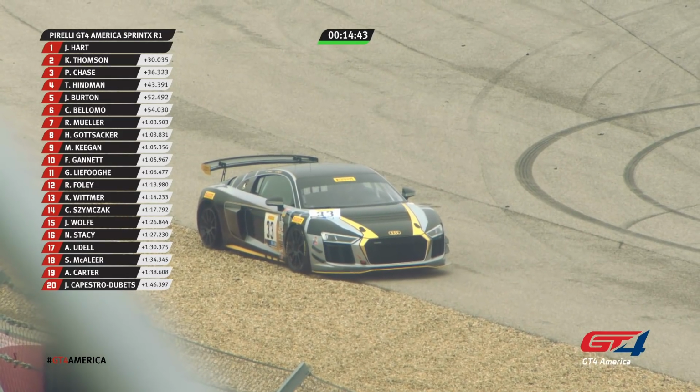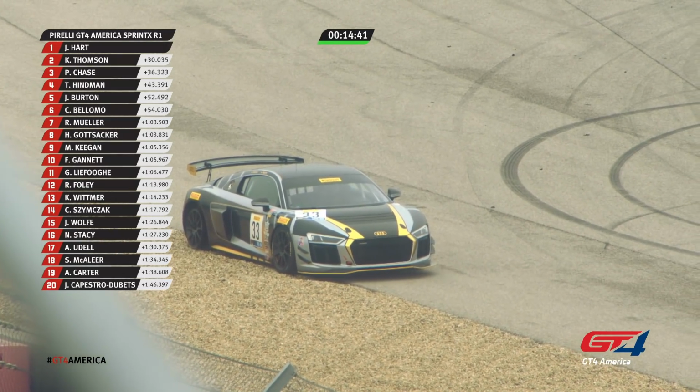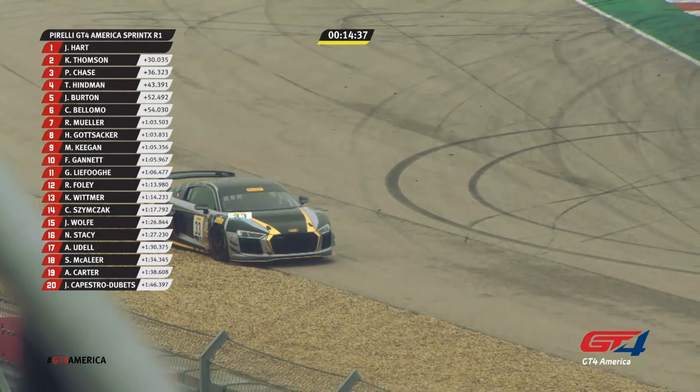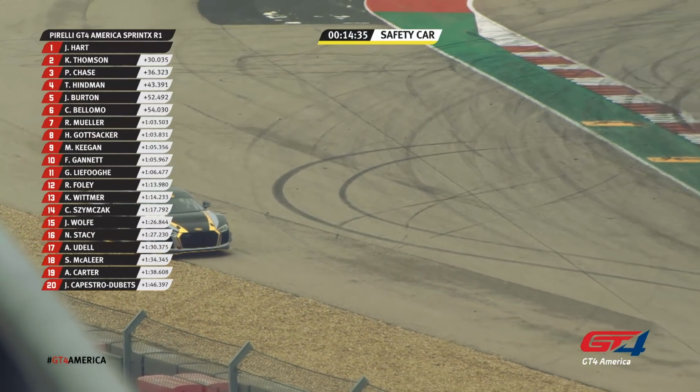Not a problem here for the number 33. That's Adam Poland. That's the Doghouse performance. Great to have that team back, a former absolute front runner in the touring car ranks.